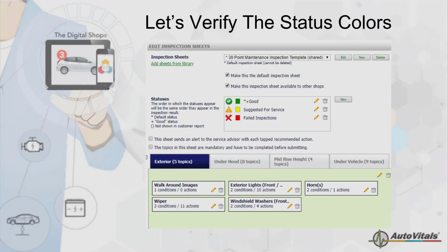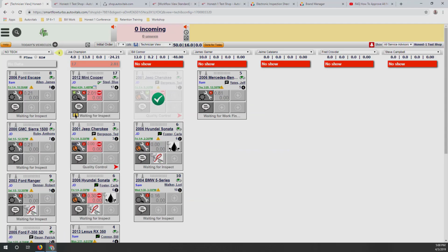So we're going to take some more pictures here in just a minute, but before we do that, what I want to do is open up a live shop and make sure your settings are configured properly for the default colors for the arrows for the service advisor. And what we're going to do to make this verification is we're going to go over to the top left where the three bars are. That's called a hamburger menu.